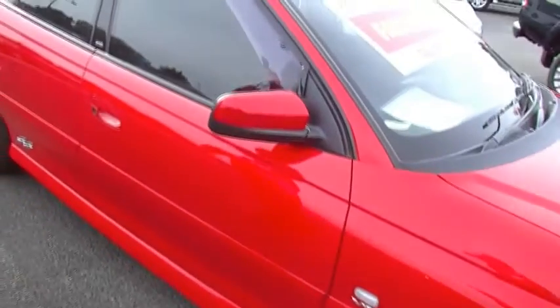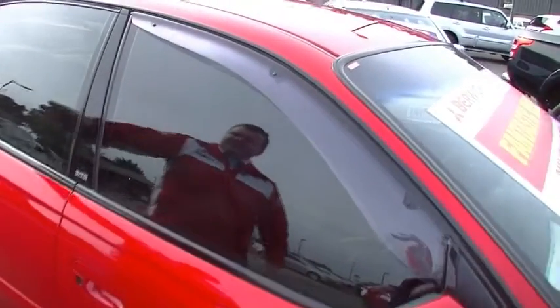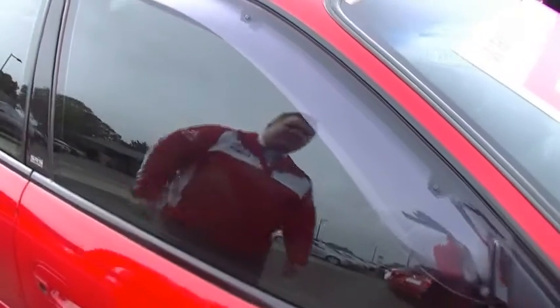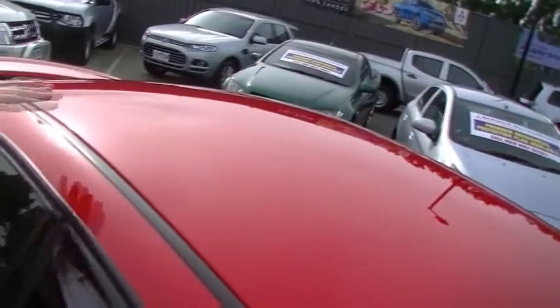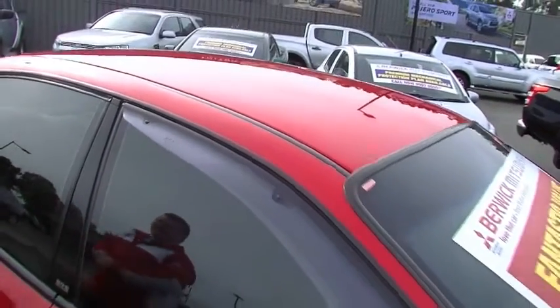Coming down the side of the car, no signs of shopping trolley dents, scratches, anything like that. Does have tinted windows both front and back with the factory Holden weather shield as well, the slimline ones, which is even better. Go up to the roof, Mr. Lynn. Lynn's our cameraman for those playing at home, and you'll see it presents perfectly, not a sign of a bird dropping, a stain, anything on the roof of this vehicle.